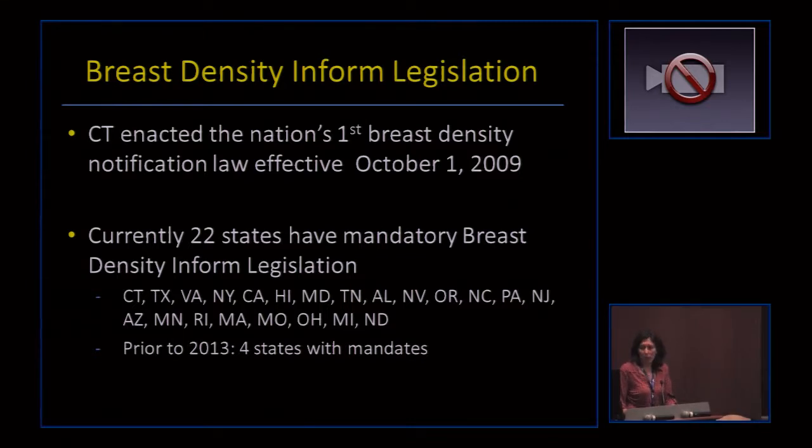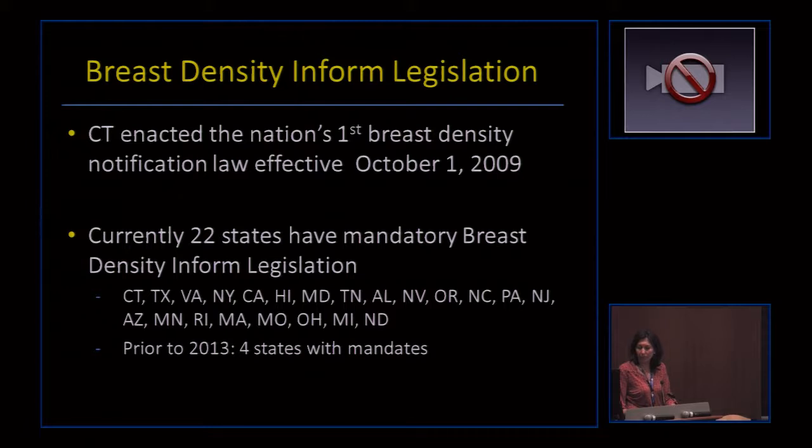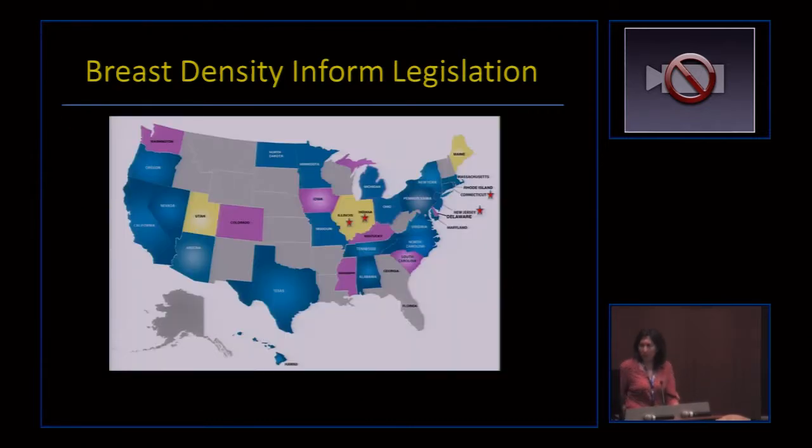Since then, 21 additional states have followed suit with similar mandatory breast density informed legislation. Prior to 2013, there were only 4 states with mandates. So the last couple of years have been banner years for the breast density advocates. These are actually patient advocates who have been working hard to push forth these laws. These laws are not highly supported by the scientific or medical community. These laws are successful due to patients, many of whom were diagnosed with an advanced stage of breast cancer after receiving a normal mammogram.